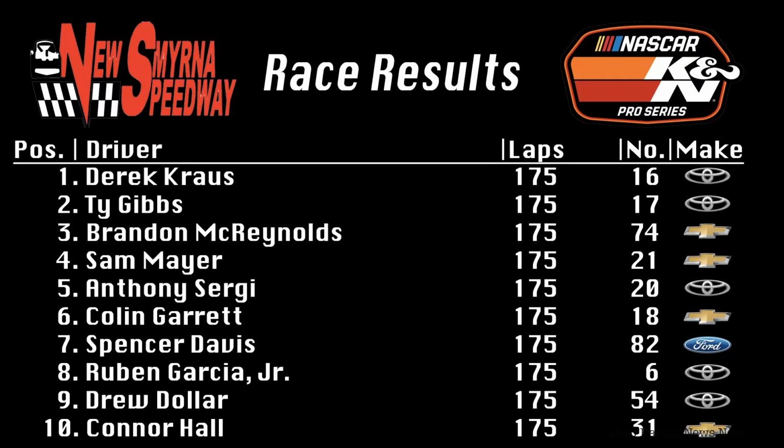He led a total of 40 laps in this race on his way to the victory, and they were the final 40 laps of the race.